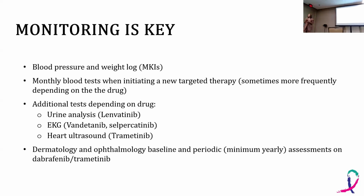Most of our patients on systemic therapy are going to have blood tests drawn every month, at least at the beginning, and sometimes even every few weeks, depending on the drug you're on. And some drugs need more than just blood tests. Some need urine analysis, EKG, heart ultrasound. So it's important to get all the appropriate testing and to have it done in a timely manner. And then, as I mentioned, for patients on dabrafenib, trametinib, we recommend seeing a dermatologist and an ophthalmologist at least once a year because of specific side effects that happen with these drugs.